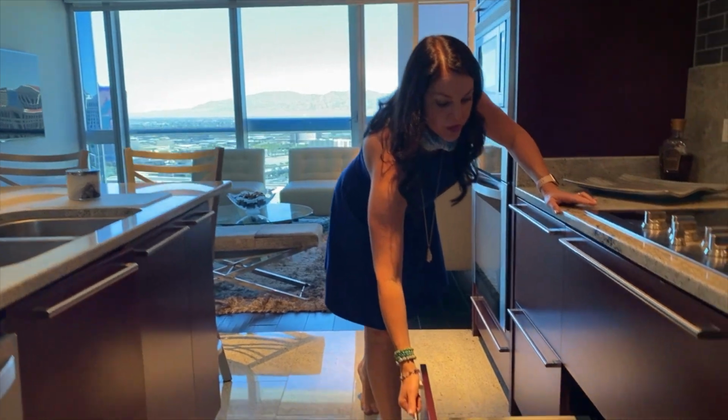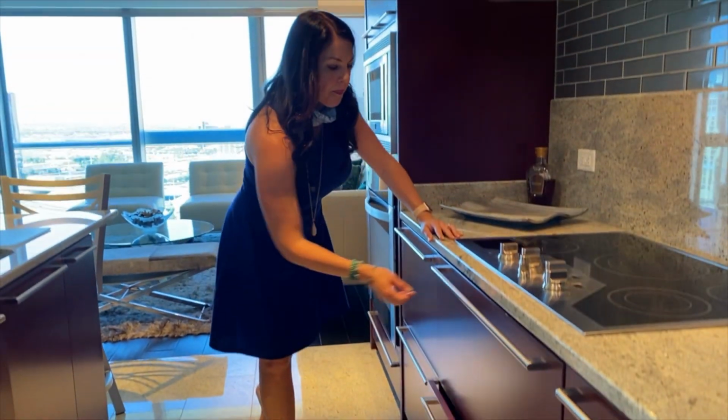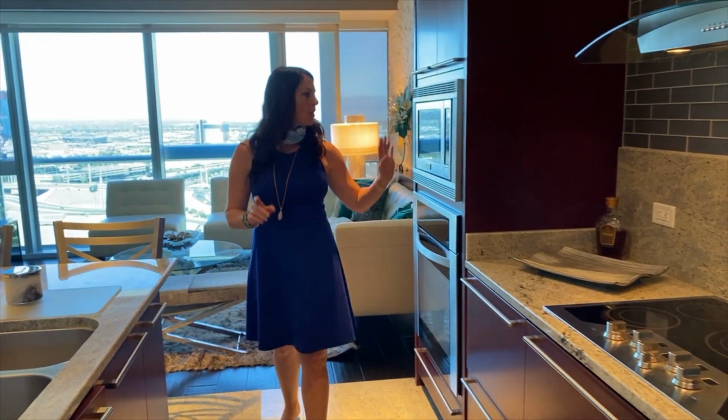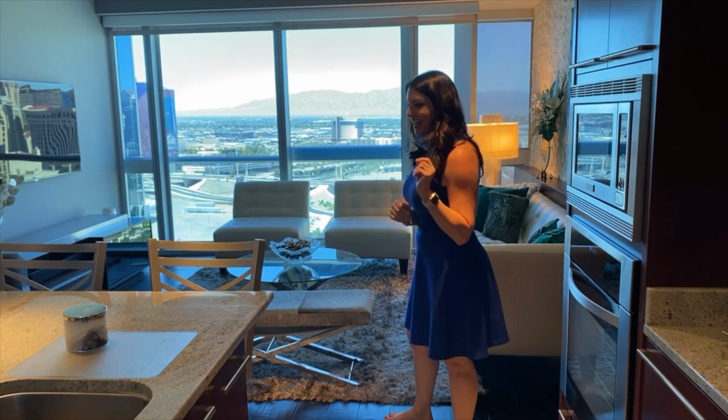Nice deep drawer for your pots and pans. Those are all staying as well. Just really nicely done, all Electrolux appliances. We have used the microwave, that I will say.